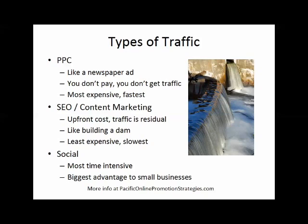So as I mentioned, there's also social traffic, and it is by far the most time intensive. It requires semi-daily to, at minimum, I would say once or twice a week, someone in your business to communicate over the social network and create buzz. And for that reason, it's the most time intensive.